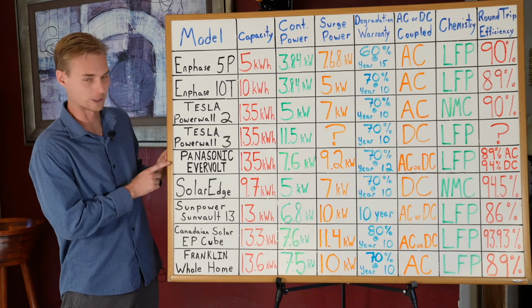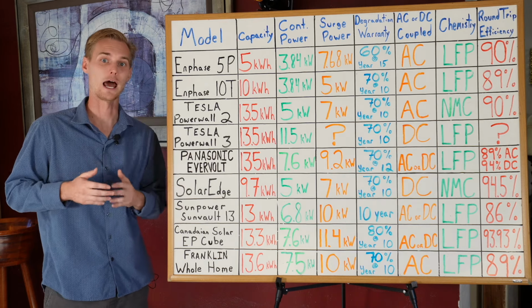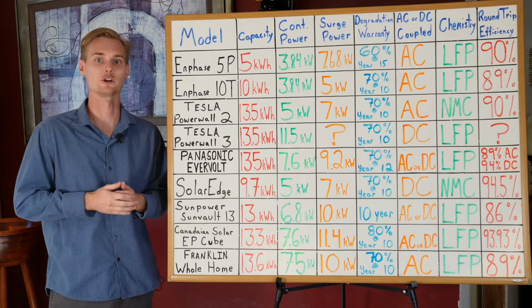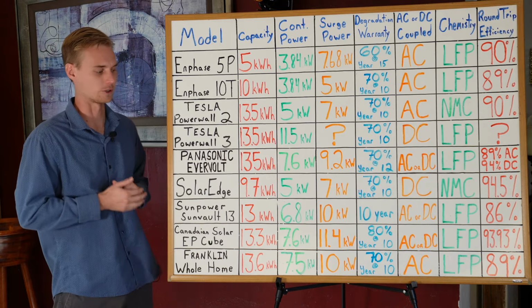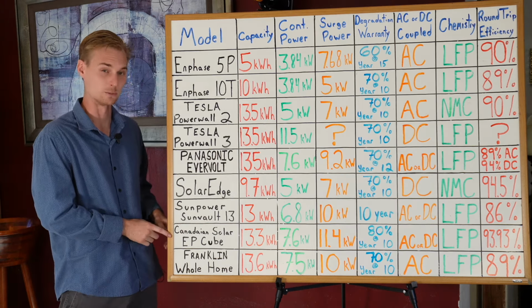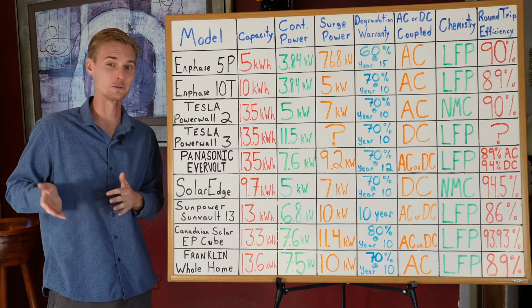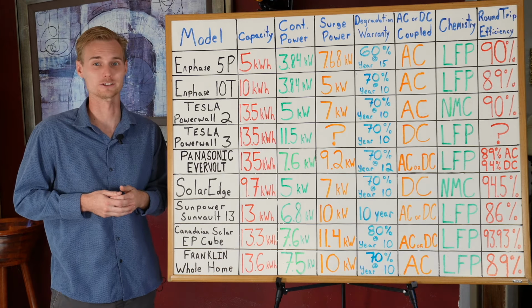Another one to look at is the Panasonic Evervolt, because this is 70% at year 12. So you're gonna get a few more years out of it before it drops to less than 70% capacity. Every other battery is pretty similar, and there's not some drastic winner except for the Canadian Solar EP Cube. On paper, they say they're gonna warranty up to 80% at year 10, which is actually pretty amazing if it's possible.